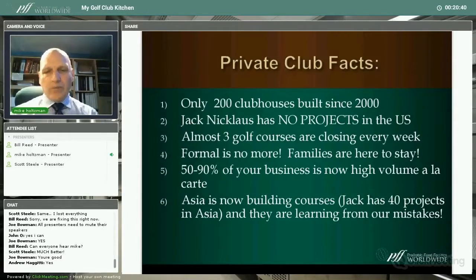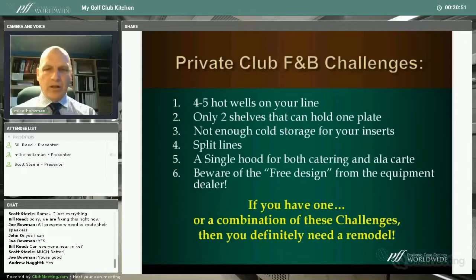And then Asia's now building courses. Jack Nicklaus has 40 projects over there, and again, like I said, none in the US right now. And they're learning from our mistakes in terms of clubhouse design to get these all right as well.